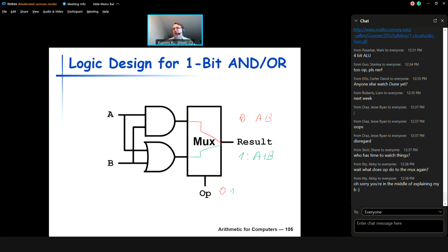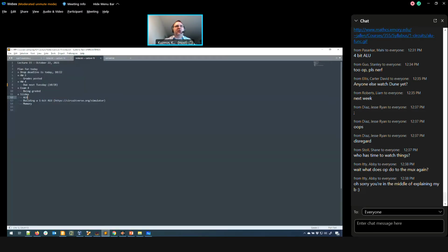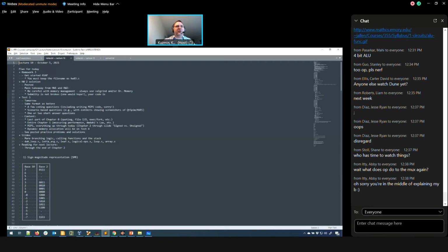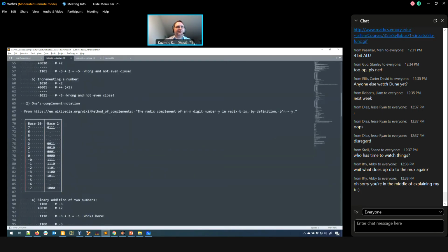So let me actually switch to my notes from a few lectures ago when we were discussing 2's complement and just in general how numbers are encoded in binary systems. And of course, our computers are currently all binary systems. So let's discard this and let's go to our notes from the lecture.